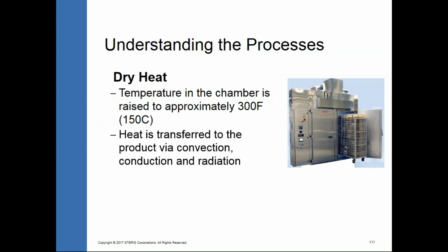So the way it works is first of all, the product is brought up to the sterilization temperature, which may take more or less time, depending on the load, how big the load is, and what material it's made of, and so on. And then that temperature is held at that level for the exposure time. And that time has to be sufficient, obviously, to kill all the organisms that are present.